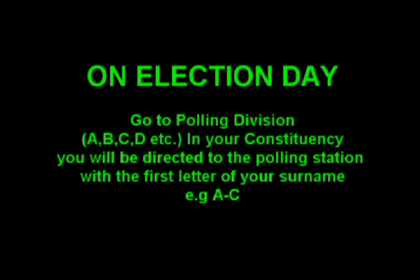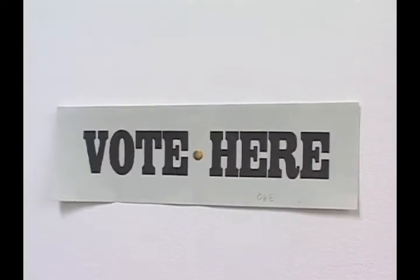On election day, go to the polling division A, B, C, or D in your constituency, and you will be directed to the polling station with the first letter of your surname. Example, A to C, in the building where there is a sign marked Vote Here.